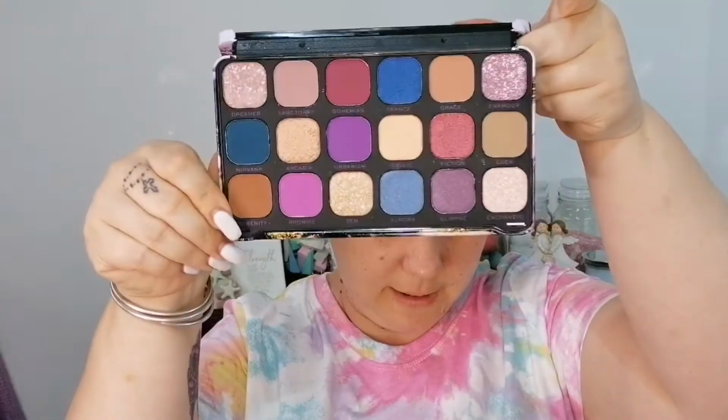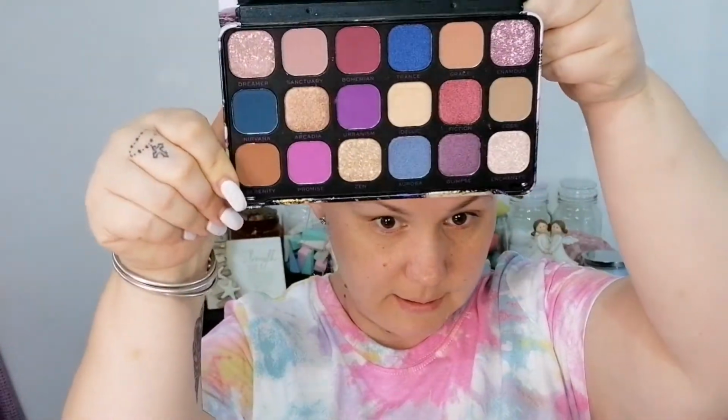I do have two other palettes for a separate video, but the one we're testing today, because of the pastels on my shirt and the colors, is the Forever Flawless palette. It's this guy over here. It looks amazing. The colors in the pans are just so cool. They just look awesome. You could do a really colorful look, or you could do a very neutral look with it, which I thought would be really cool to try out.